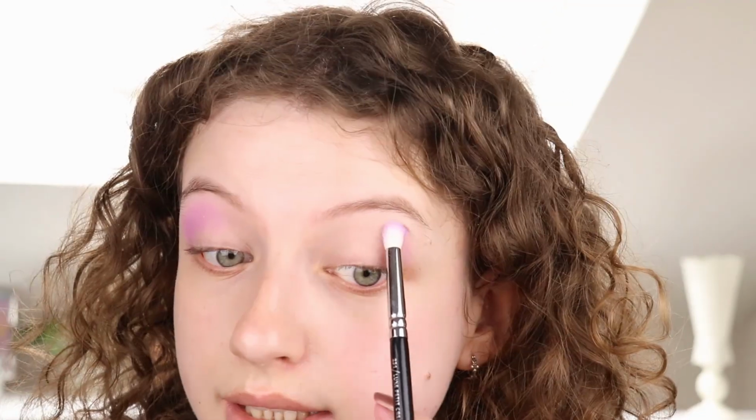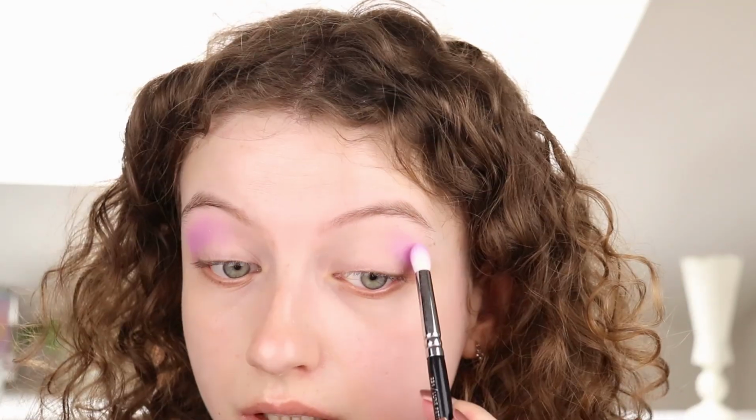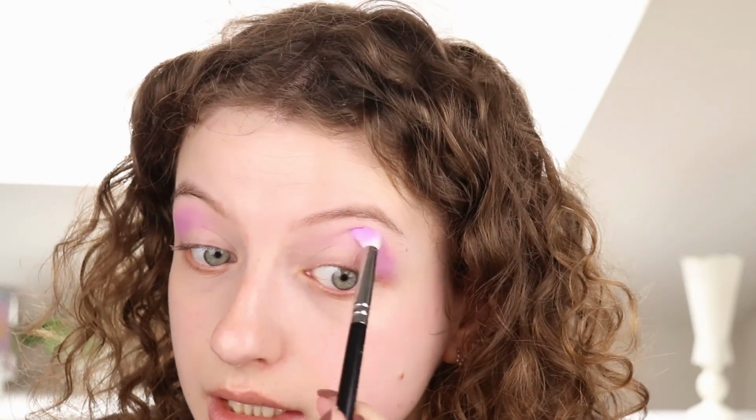But later on I'm also gonna be using that bright pink shade. Doing the same over here. I don't feel like it's sticking as well over there. I don't know why. Oh, here it goes. I like this shade. I feel like on the eye it looks a little bit more pinky than it does in the pan. But of course it's kind of mixing with my skin tone.